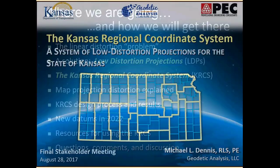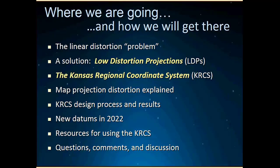This is what we're going to do. I'm going to talk about the linear distortion, quote-unquote, problem. What does that mean? And then the solution, one solution being low distortion projections. And of course, I'll talk about the Kansas Regional Coordinate System, which is a system of low distortion projections. I'll explain what map projection distortion is in some more detail. I'll talk about a summary of the design process for the KRCS and the analysis results. I'm also going to talk about the new datums in 2022. If you haven't heard about them, you're going to hear about them. And you'll say, oh my gosh, new datums, and we just did this coordinate system? What the heck? We'll talk about that. And then some resources for using the KRCS, and then at the end, questions, comments, and discussion.